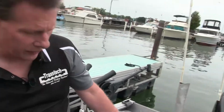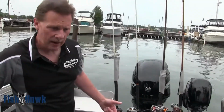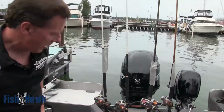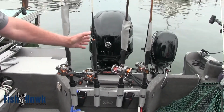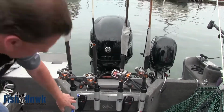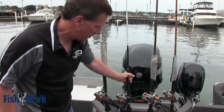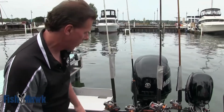So then a lot of clients come to us and ask about net holders, which we covered on there, and rod storage is huge. So we make a 3 and a 4 bank rod storage system. He mounted it right smack in the middle of the boat. We kind of call that a dead spot in front of the motor. So this is just screwed right down to the setup. And the beauty of this, he's got a spot for traveling, which is probably one of the most comfortable spots in the back of the boat for traveling for rod holders, equipment back here.